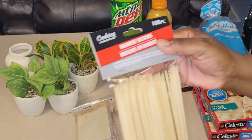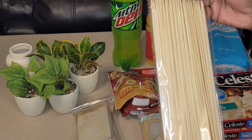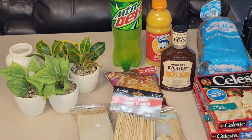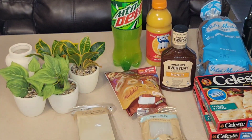And then I picked up some bamboo skewers. 100 comes in here, by Cooking Concepts. So I am going to be doing a little grilling for the 4th of July. I do believe I am going to share with you all one or two of the items that I'm going to be preparing. I'm going to film them while I'm cooking, so stick around if you want to see what I'm going to use these for. I'm excited and looking forward to just gathering with just us three, party of three, and cooking some delicious grilled food.